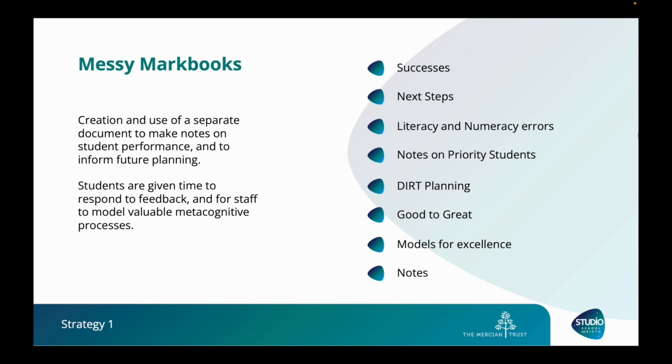Similarly, next steps is a space for key misconceptions, knowledge and skills gaps to be noted so that these can be addressed with a larger group of students. You could place student initials alongside each next step to help you direct students on what they should do next to make progress, or for you to provide a more bespoke intervention to those specific students.